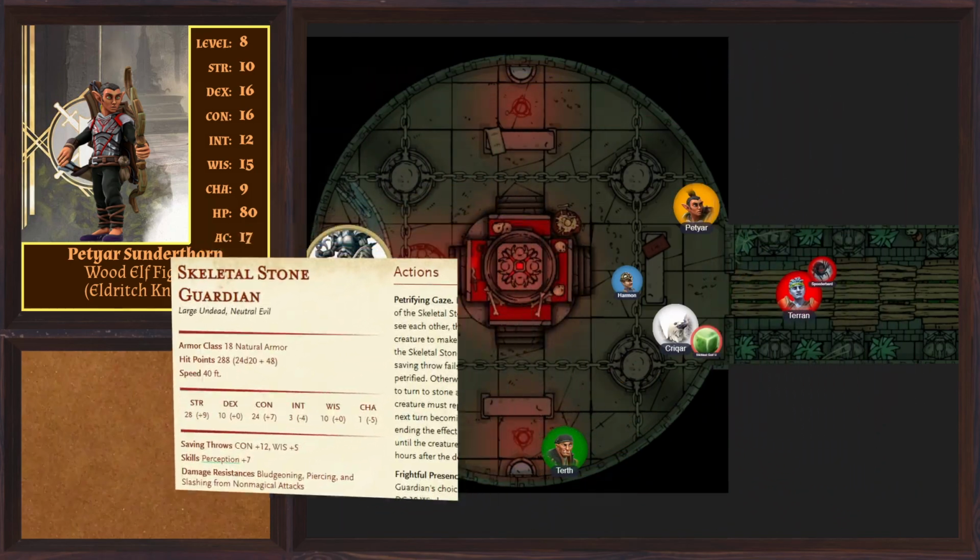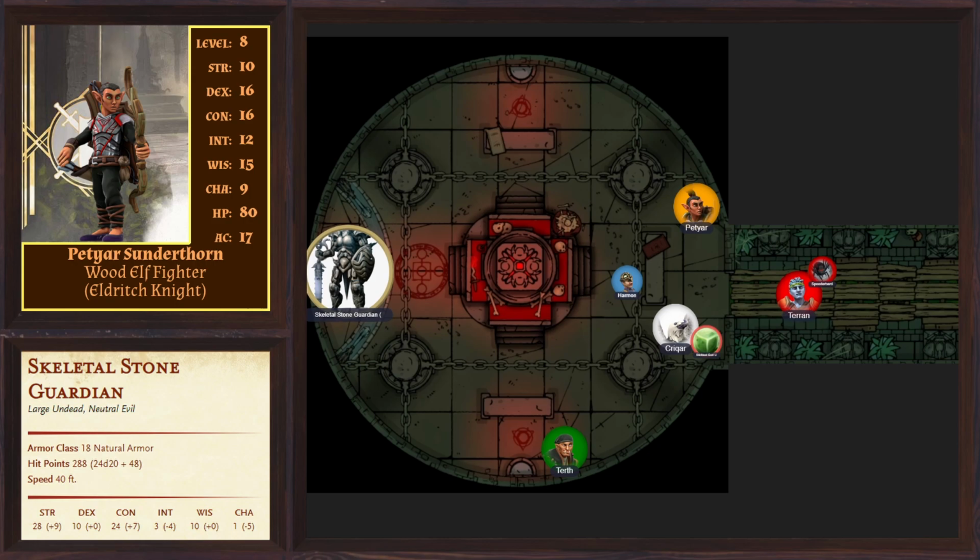Well, I can see through there, can't I? He could probably cast spells through there. That's all he's going to be able to do, anyways. That's fair. Everyone roll initiative. All right, I'm going last.